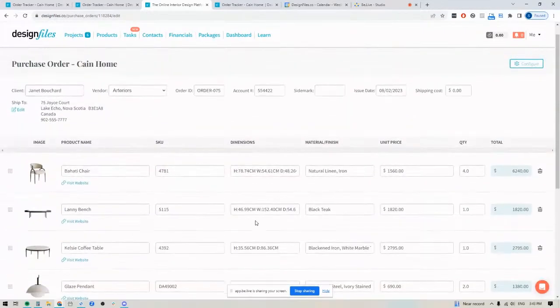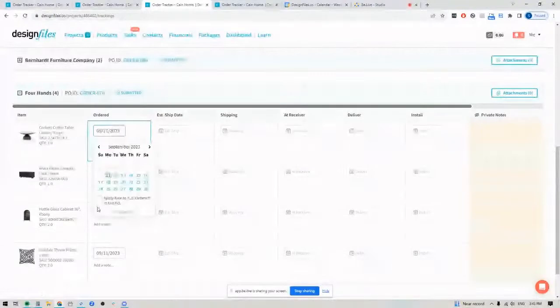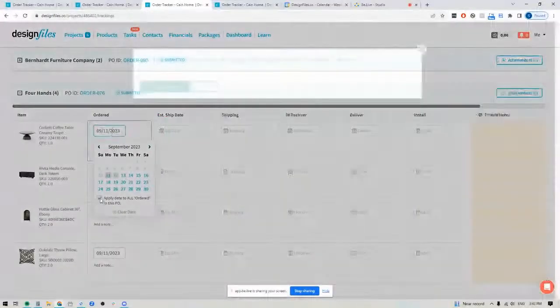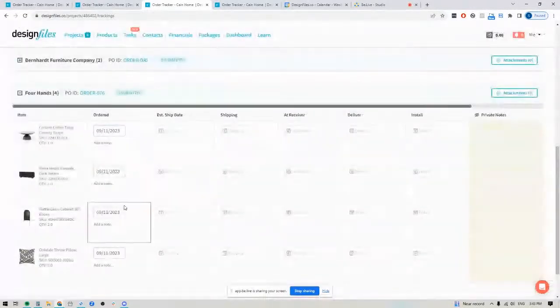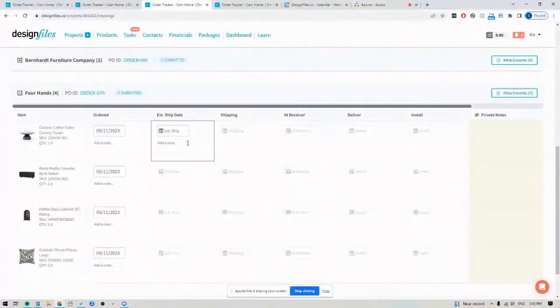There's an option within the tracker. So if I go in here, let's see if I've got one. Okay. Whether I click in here, you're going to see that I could just do the date for this particular product, or I can hit this checkbox right here to say that I want to apply this date to every item within this order. And then it would do that. That's exactly what I wanted. Okay, good.